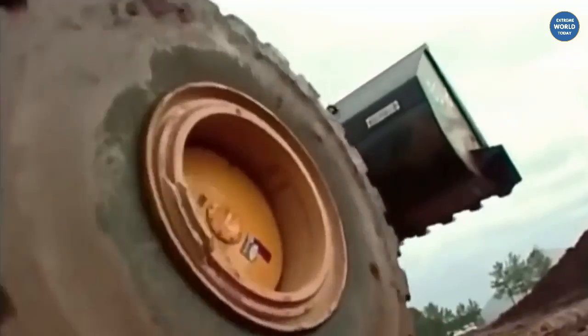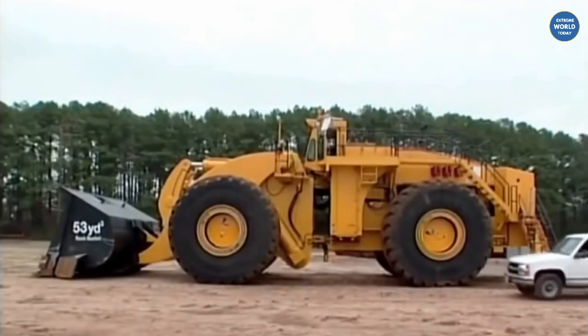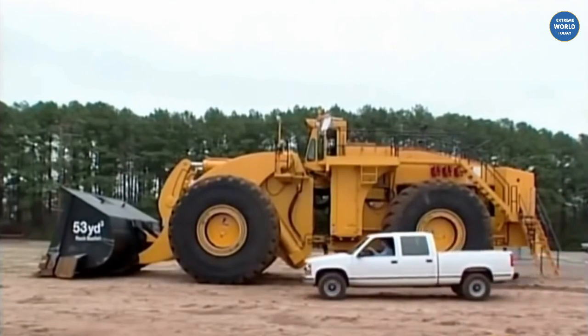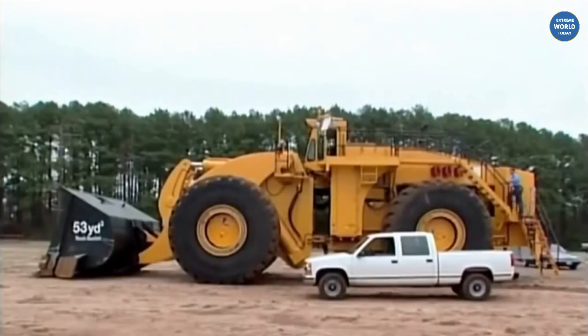Can lift the weight of 40 cars over its head and weighs more than a 737? The LeTourneau L-2350, the largest front-end loader in the world. The LeTourneau Company of Longview, Texas builds these giants to load coal, gold and copper ore, and other minerals into equally giant trucks.